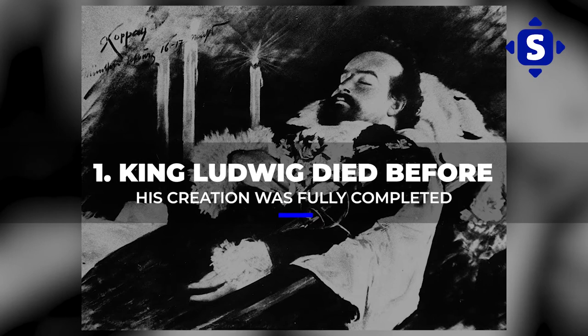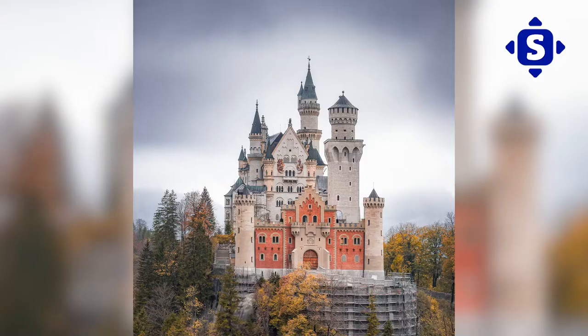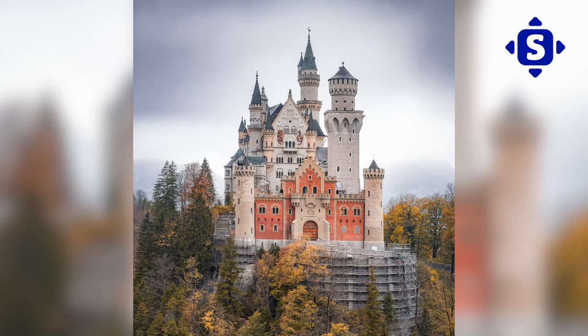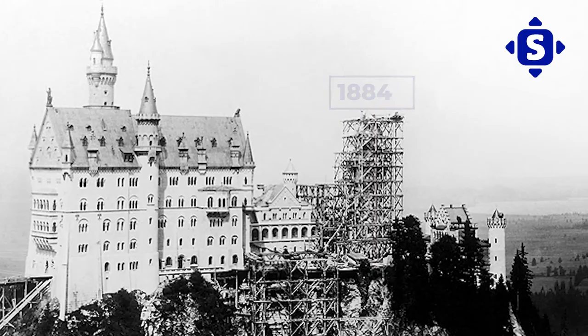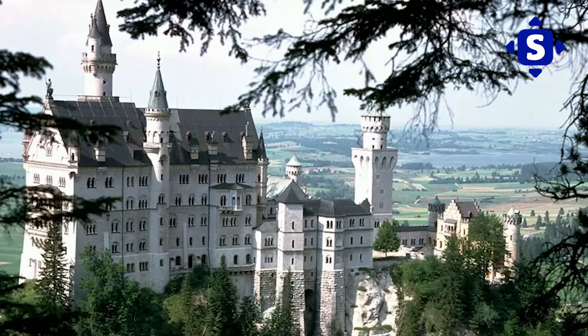Number 1. King Ludwig died before his creation was fully completed. This beautiful story would end in an anticlimax. The initial 3-year schedule dragged longer than usual. Ludwig temporarily moved into the castle in 1884, but many setbacks delayed the project's construction. This fairy tale vision didn't turn out as he imagined.